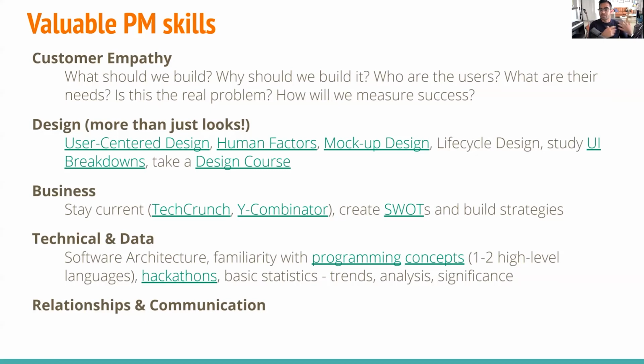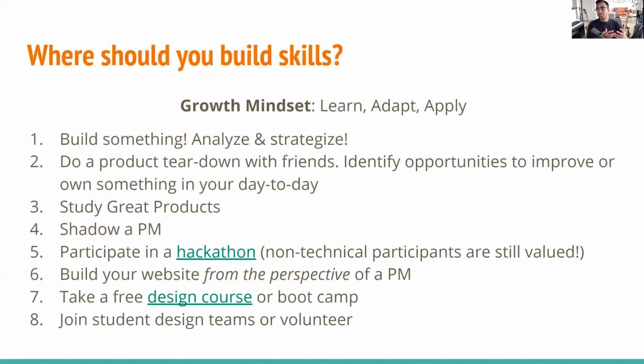Your supporting skills are things like customer empathy and your technical and data skills. So definitely don't feel pressured to learn all of these, but these are good areas to start focusing on, to start rounding out your skill set. So where should you build some of these skills?